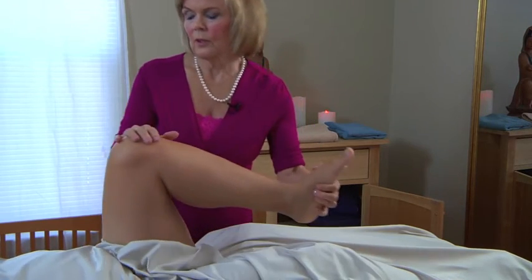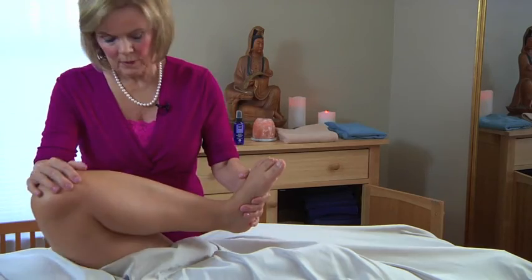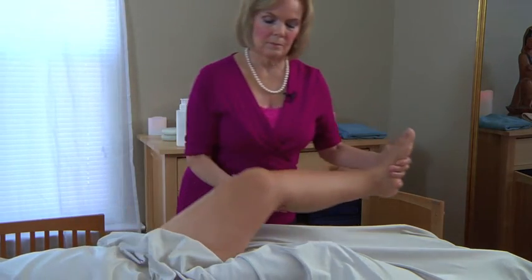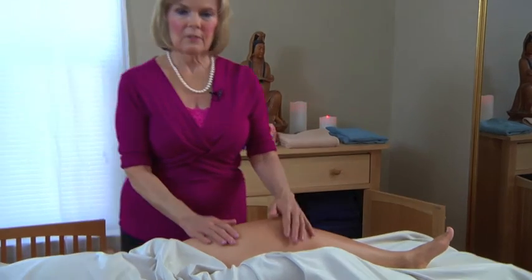And then knee to shoulder. And then back down. And that's facilitative active stretching.